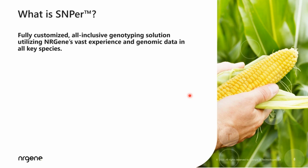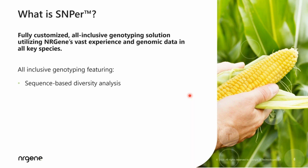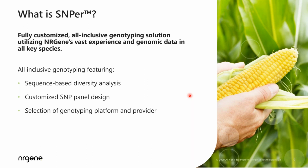What is SNPer? It's a fully customized, all-inclusive genotyping solution that utilizes Energene's experience and the available data that we have for different species. It features a few different items. First is sequence-based diversity analysis, so that you can design the right solution for a specific population or project. That sequence-based diversity analysis culminates in a customized SNP panel that you can use. And also something to bring to the table is to select the right genotyping platform and provider that can give you the best results for that specific panel.